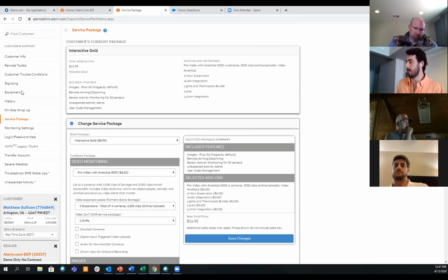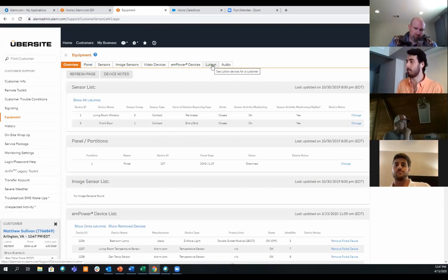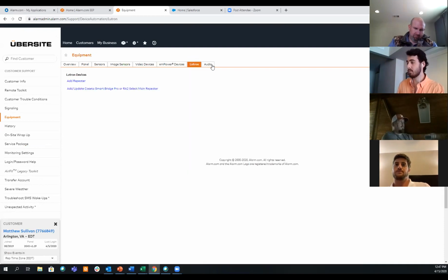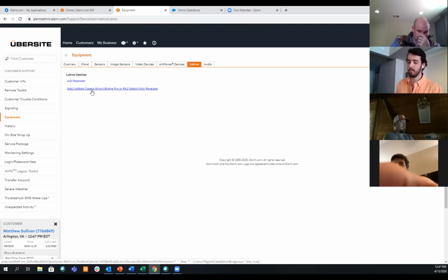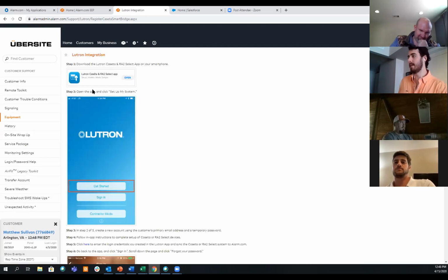And from there, it's pretty simple. We go to equipment. It pops up with a new Lutron equipment tab. So with this, we can add Caseta SmartBridge Pro or RA2 Select, which is kind of what we already went through using that same app that Jacob showed. That's the app for Caseta or RA2 Select. And it's super simple to add this in. It gives us a step-by-step.